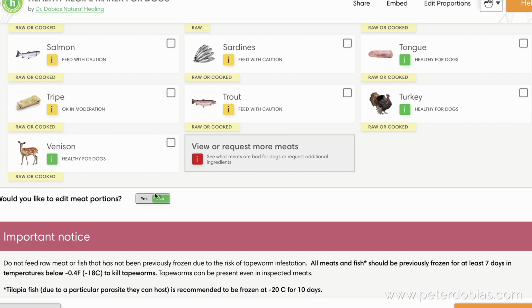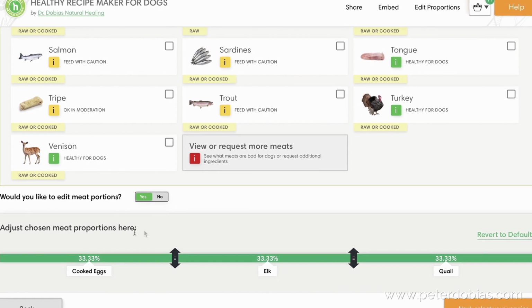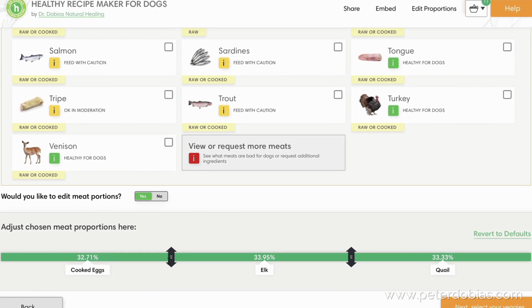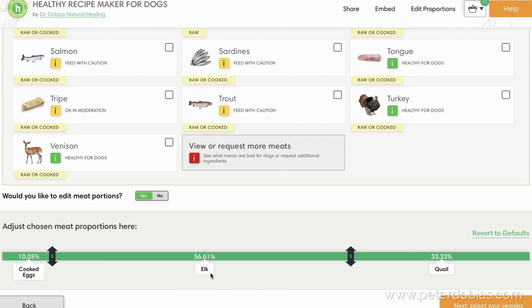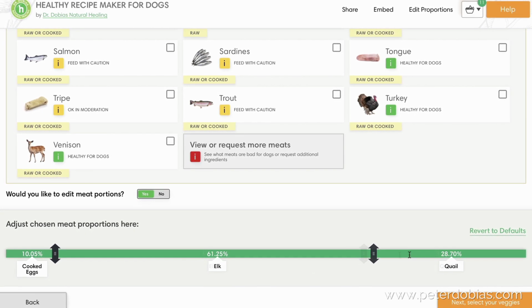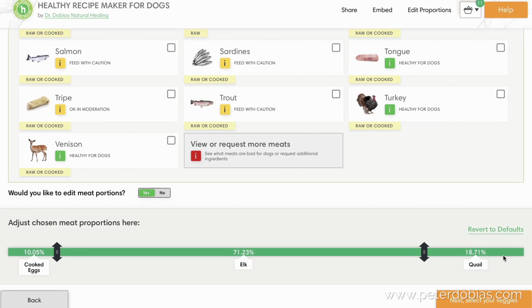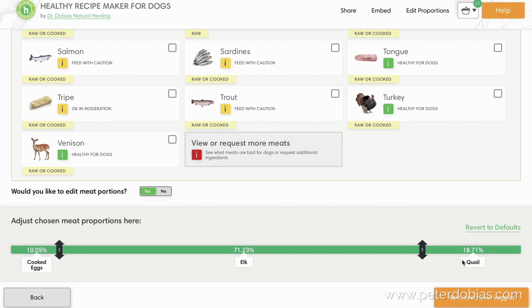If you want to adjust the proportions of the different proteins that we've selected, you can actually click yes right here and then adjust the slider. So let's say that we'll give about 10% of cooked eggs. I have to slide a little bit, it may not be exactly 10. And then we can give more elk. And then we have some quail meat left over in the fridge from the last dinner of your dog. So you can actually give about 20% of that.